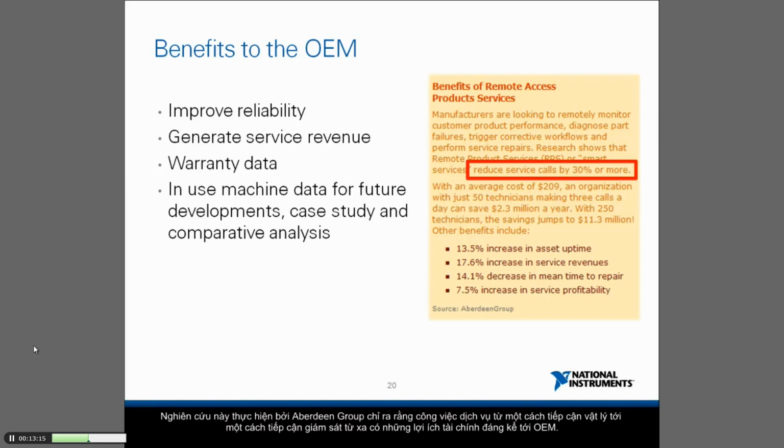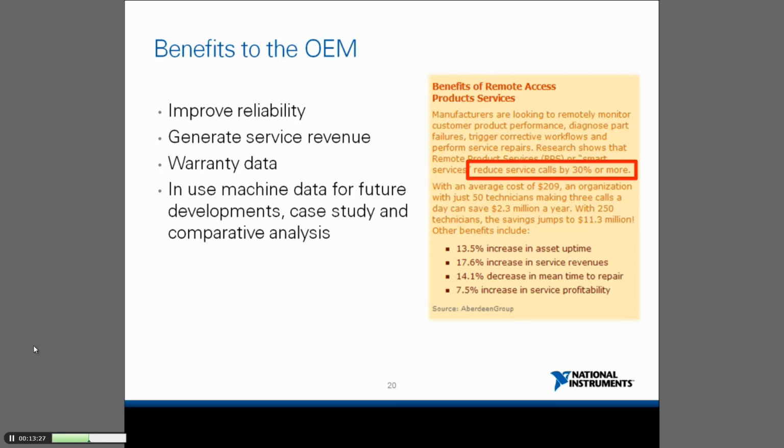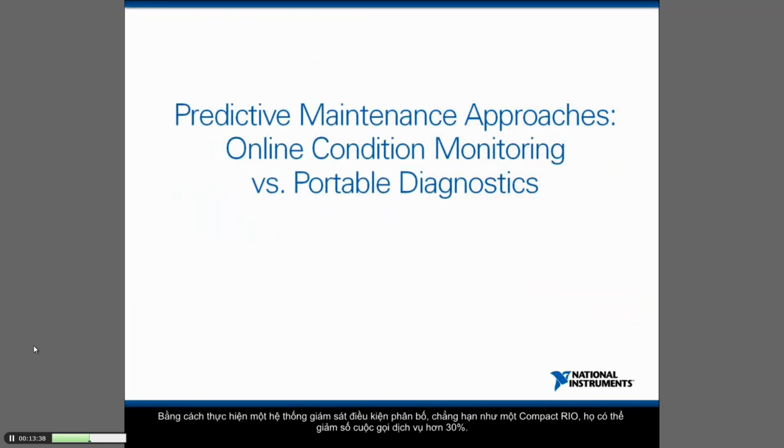In addition, data collected from one machine can then be used to assess other machines' health. This is a study done by the Aberdeen Group showing that taking the service work from a physical visit approach to a remote monitoring approach has significant financial benefits to the OEM. By implementing a distributed condition monitoring system, such as with a CompactRIO, they can reduce service calls by more than 30%.